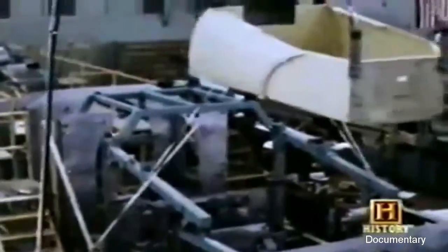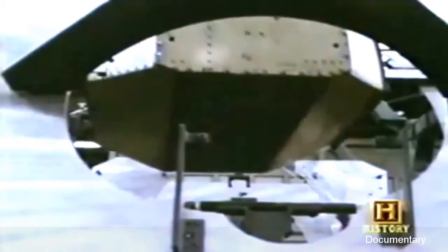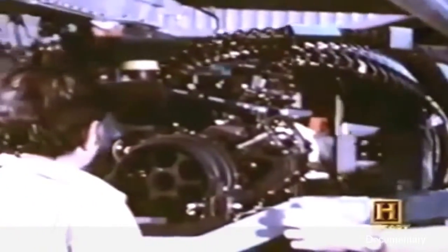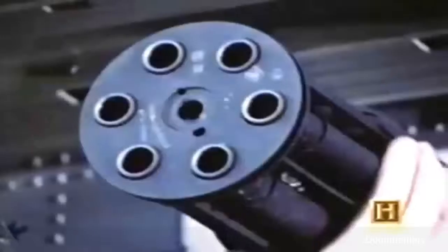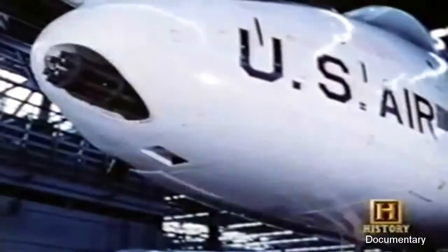The pilot was bathed in a titanium tub which could take 20-millimeter shells. It was really a piece of machinery that you could fly into hell and back. The A-10's survivability was matched with a deadly capacity, a huge 30-millimeter Gatling gun. Developed specifically for the A-10, the GAU-8 Avenger was capable of firing almost 4,000 rounds a minute, giving the aircraft the ability to blow through tank armor.